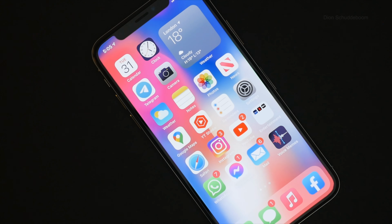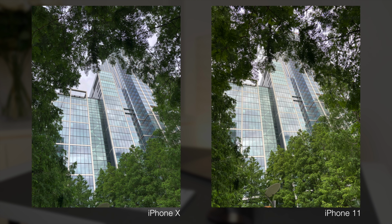One area where the difference between the iPhone X's cameras and that of the iPhone 11 shows the most is when shooting in low light conditions. As you can see from these examples, these shots from the iPhone X are more grainy and not as detailed compared to the iPhone 11. In addition to this, the lenses on the iPhone 11 are also sharper and offer even more dynamic range. This also applies to the selfie camera.